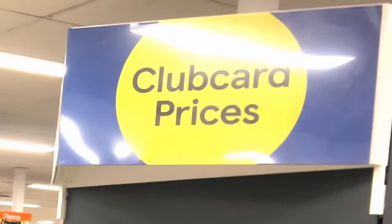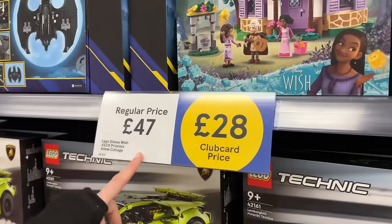So guys, this is what we're looking for. You see it says Club Card prices on the end of all of these different aisles. We're not going to be getting every single item that has a Club Card price on there, but we're going to get a good variety of things. Yeah, we're going to get some Lego. We're not getting Lego. So this is what we have to keep an eye out for, this yellow Club Card prices sign on products.